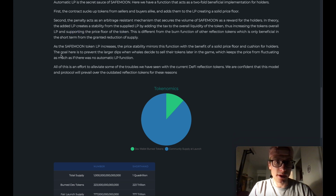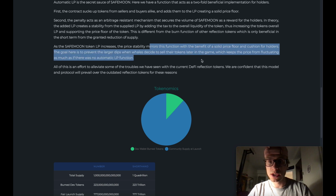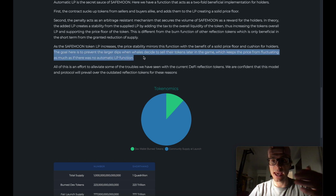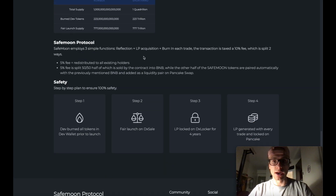And then if you go down here, as a Safemoon token's LP increases, the price stability mirrors this function, with the benefit of a solid price floor and cushion for holders. The goal here is to prevent the larger dips when whales decide to sell their tokens later in the game, which keeps the price from fluctuating as much as if there were no automatic liquidity pool function.